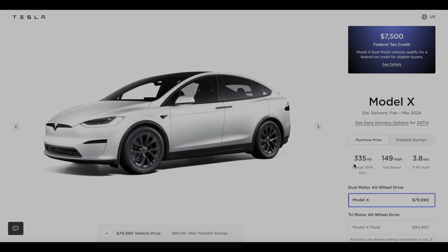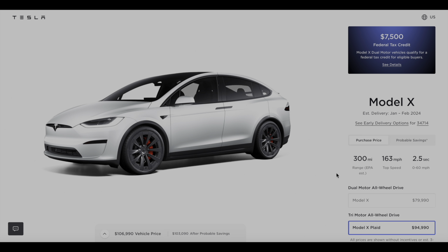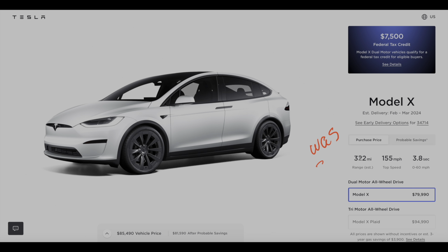Now over here on the Model X, similar situation. The long range with the regular 20-inch wheels, 335 miles of range, down from 348 or 13 miles less range. On the Plaid, 326, which is 7 miles less than just a few hours ago. And then putting on the turbine wheels, we're at 300 on the Plaid, which is 11 miles less than it was. And the long range, 322 or 8 miles less. So about 2 to 3.5% reduction in range with or without the upgraded wheels.